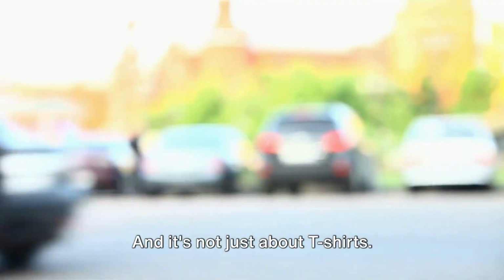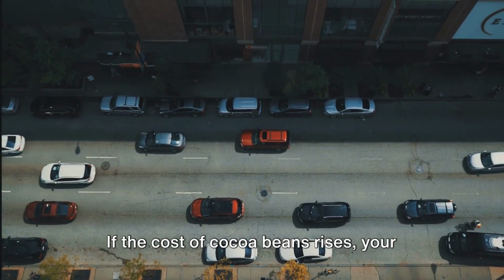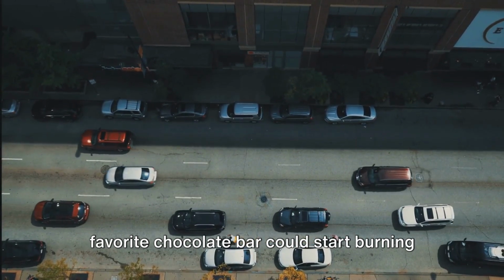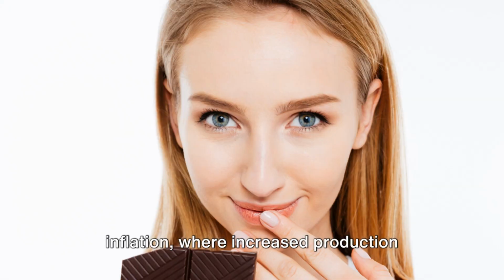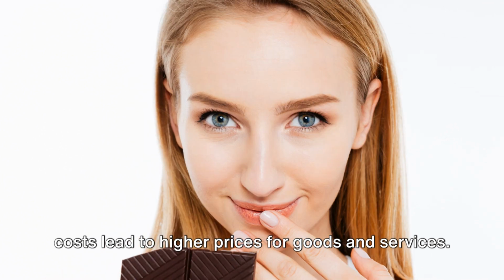And it's not just about t-shirts. This scenario applies to every product out there. If the price of steel goes up, your next car or bike might be more expensive. If the cost of cocoa beans rises, your favorite chocolate bar could start burning a bigger hole in your pocket. You see where this is going, right? This is a classic example of cost-push inflation, where increased production costs lead to higher prices for goods and services.